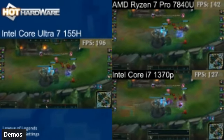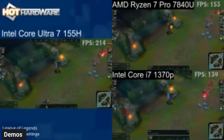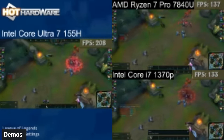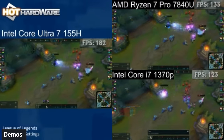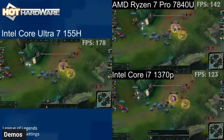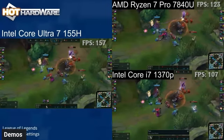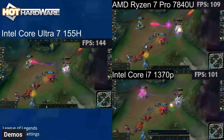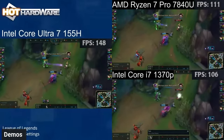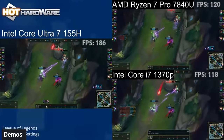Three-way, let me just call it out. So in the lower right, you've got last gen, a Raptor Lake part. And FPS is pretty good, 130, 140. Losing by a hair to Ryzen. But we're at nearly 200 frames a second on Core Ultra, on Meteor Lake. A solid 50, 80, 90 FPS more, right? And that's what we're talking about. This is extremely playable.